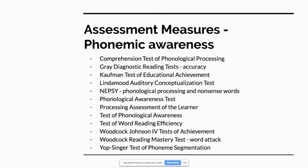For diagnostic assessments of reading, here are some measures for phonemic awareness, which is, again, the ability to hear and manipulate sounds and words. We rely heavily on our phonological memory when reading and spelling. These are assessments that would examine a student's knowledge of how sounds make words. And the phonological processing is comprised of phonological awareness, phonological memory, and rapid automatized naming. So these tests, if you look through them, you might see some of those terms used as what they measure.